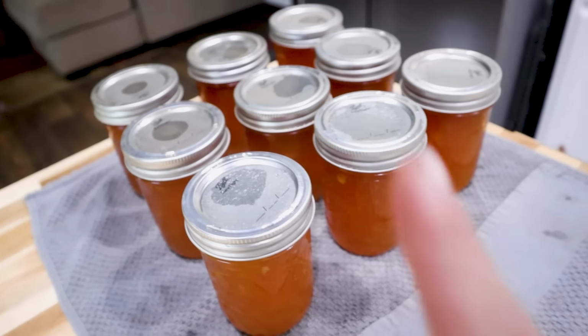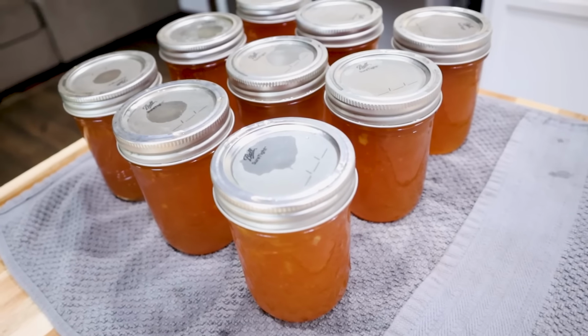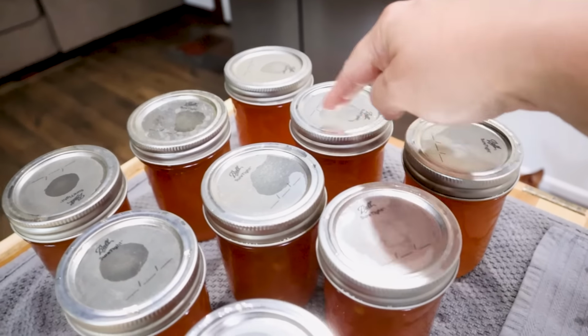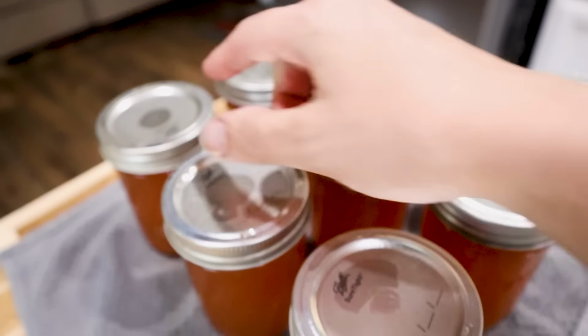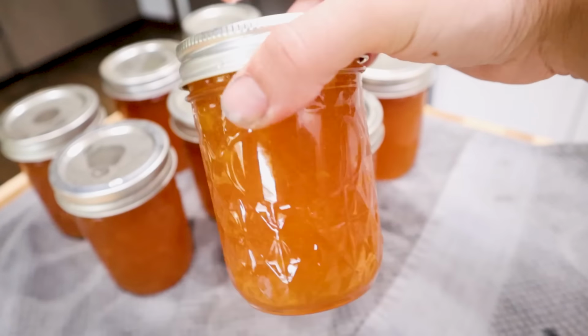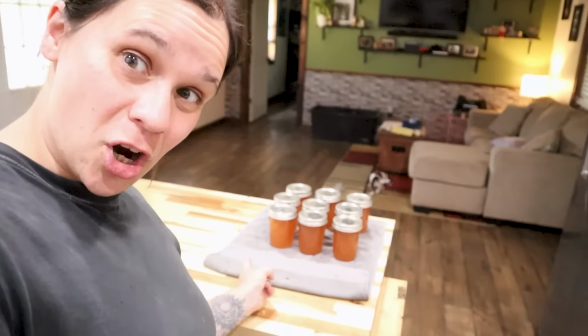There they are. I actually got 9 jars. I somehow miscounted. But so far, they're all sealed and they look really, really pretty. They got a really nice color, and all in all, I think that was pretty successful. I wouldn't even say it's a harvest because I bought them at the grocery store, but I had 4 pounds of peaches and made 9 jars of peach bourbon jam. I think that's a pretty good score right there for myself.